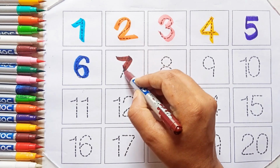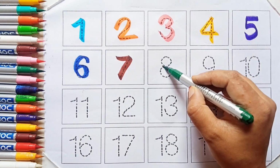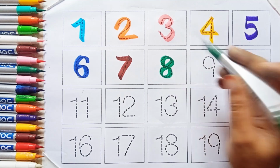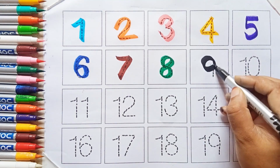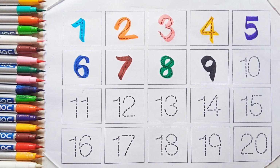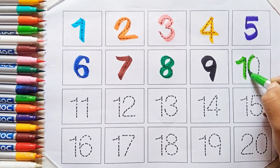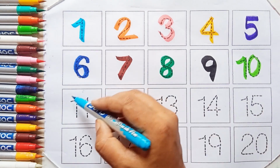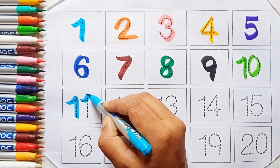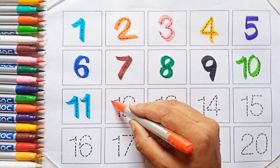Brown color. 7. Green color. 8. Red color. 9. Light color. 10. Blue color. 11. Orange color.